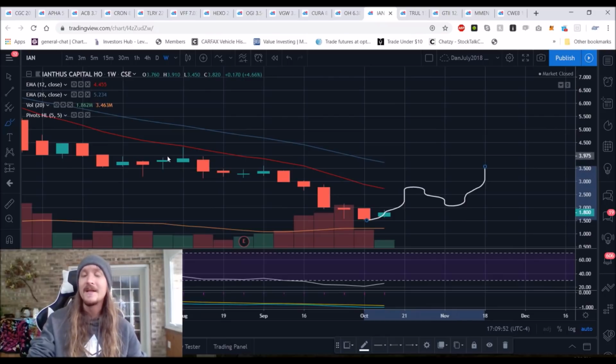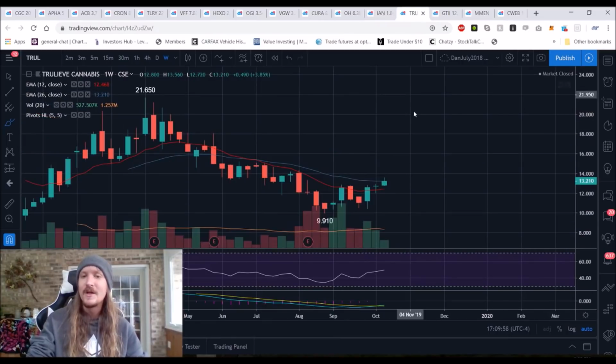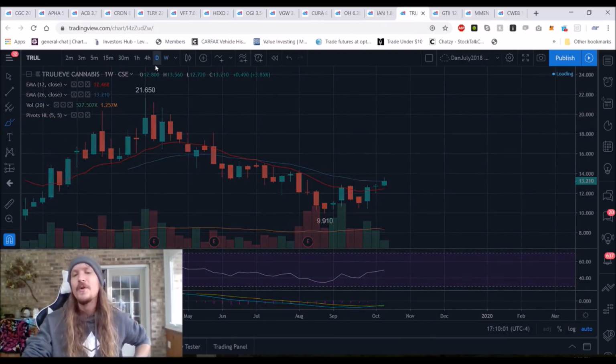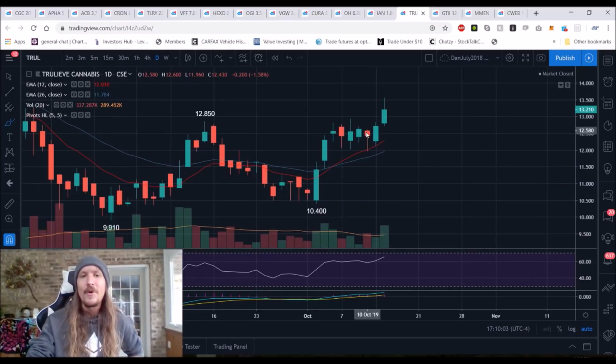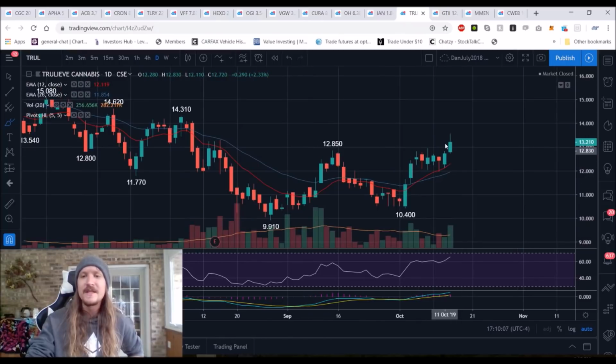TRUL has already done it. So it's leaps and bounds ahead of other names in the sector as far as that technical change. Now we just need to see how much follow through the bulls can put together. So we have to hold 1196 for a daily higher low. Next resistance level after 1356, we're going to be looking up at 1409 and 1431.